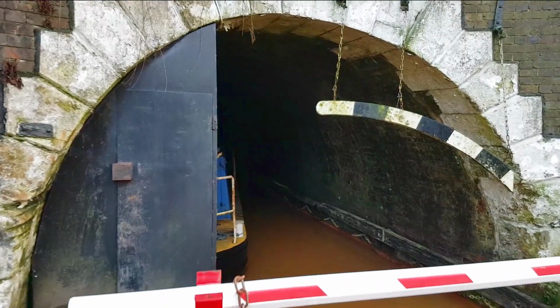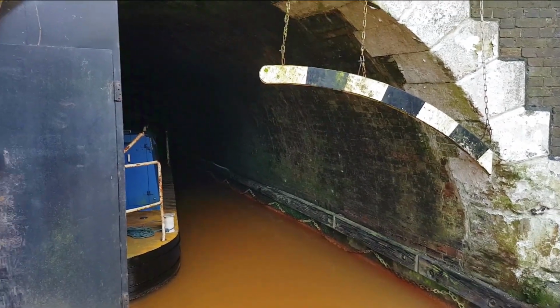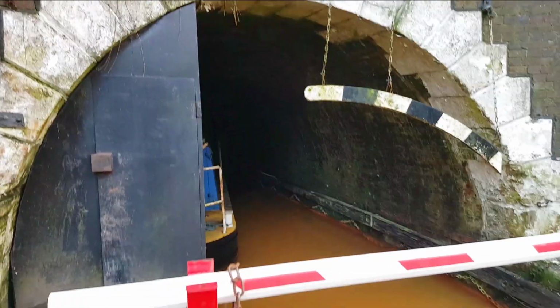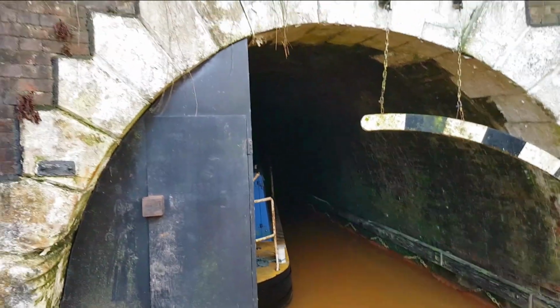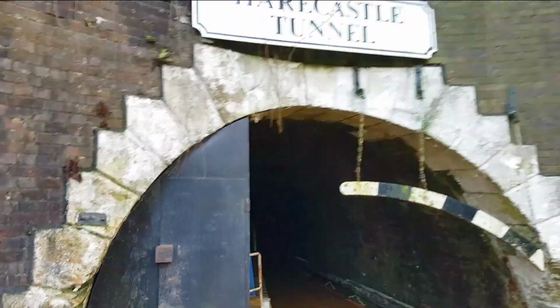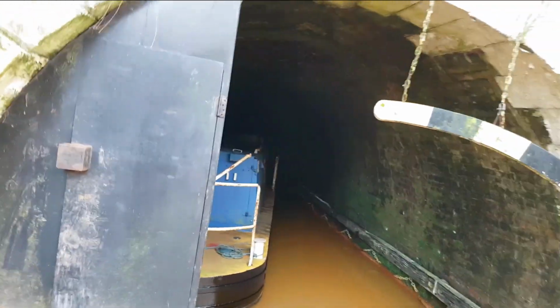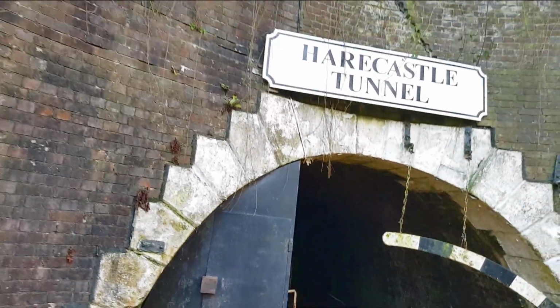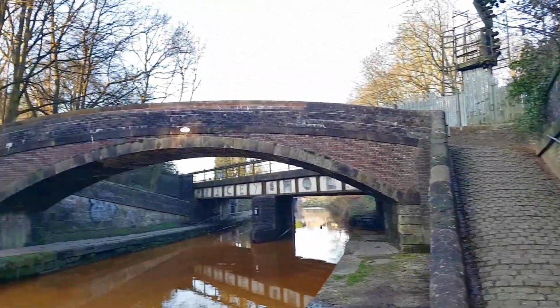But that there is the height restriction, and there's a staff member here to check that my boat will go under that, and they won't let me in if my boat touches that because they're afraid you're going to get stuck in the tunnel. That's the rescue boat, by the way, just there. So that should be fun tomorrow. Looking forward to that. This is the old horse bridge for towing the barges.